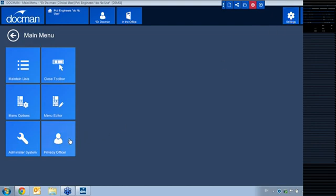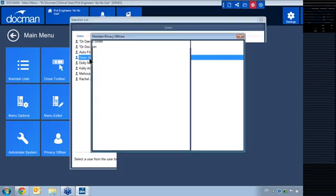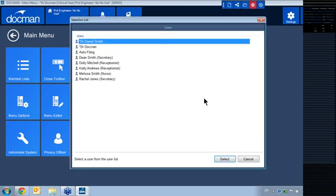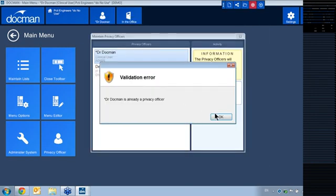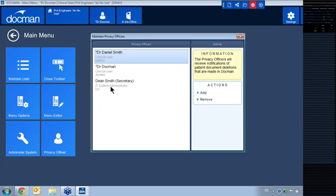On this settings screen that we've been in and out of, you've got another tile in there called Privacy Officer. As I said before, your default Privacy Officer will be the admin account. And you see how you've got a little add remove option in there. If I click add, I want these to be a privacy officer. And you can have more than one privacy officer, so I'll choose Dr. Docman. Dr. Docman's already a privacy officer. I'll choose Dr. Daniel Smith as a privacy officer as well. And you can take people off there just by using the remove button if you think it's necessary.